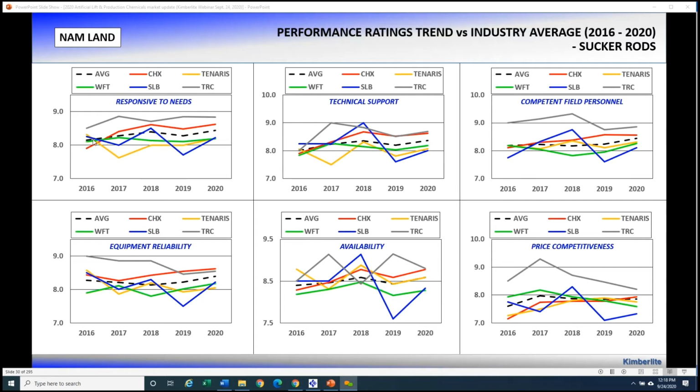because you got all this stuff, and you see the industry average performance line for responsiveness to needs, and then you see certain suppliers like TRC or Champion X consistently getting customer reviews from E&P operators, your peers in the industry, that are consistently better than industry average. Other suppliers like Weatherford and Tenaris are consistently receiving customer reviews that are below industry average. And then you have some suppliers like Schlumberger whose performance is inconsistent. It's up, down, up, down. It just depends on the year.